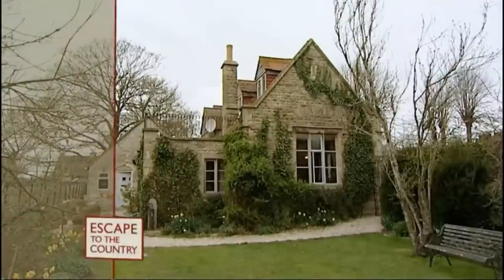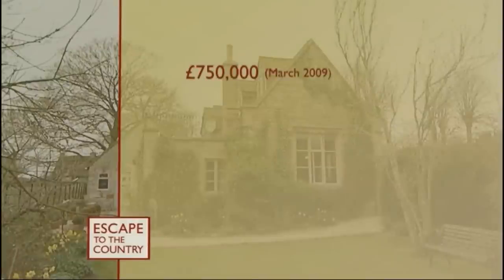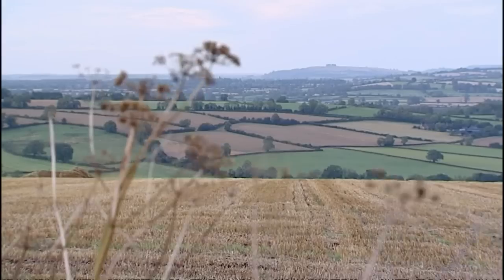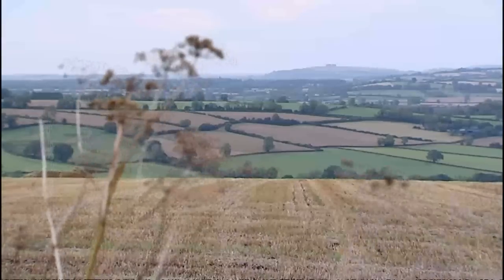Karen and Gary substantially underestimated the value of this converted schoolhouse, which is on the market for £750,000. It has a kitchen breakfast room, 3 to 4 bedrooms with a large master ensuite, a roof terrace for soaking up the views, and a sauna. At £50,000 under budget, there's plenty of spare cash to move that spiral staircase and perhaps extend the kitchen. Karen and Gary's £800,000 budget isn't stretching as far as they'd imagined, so there are big decisions to be made.